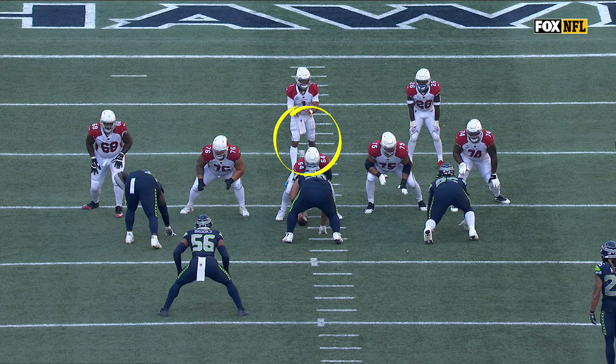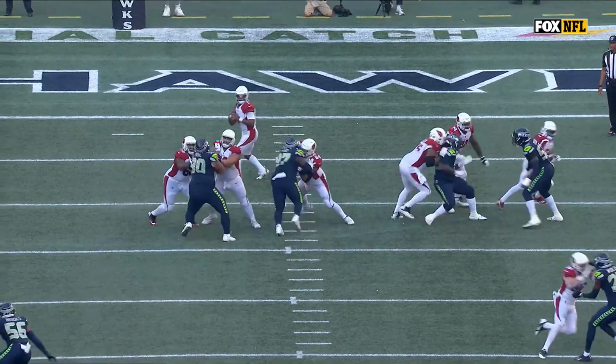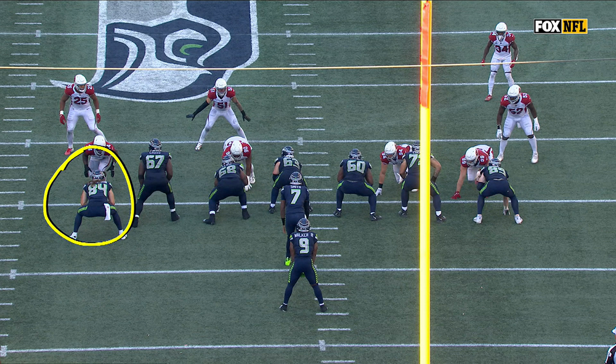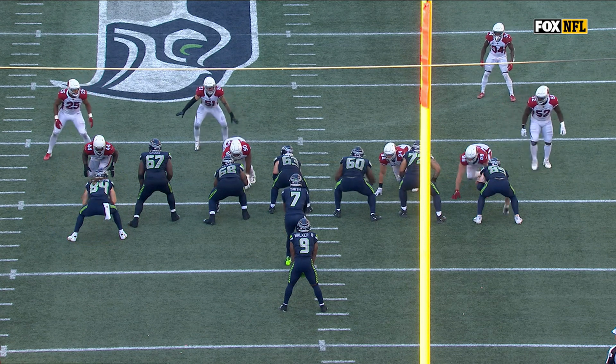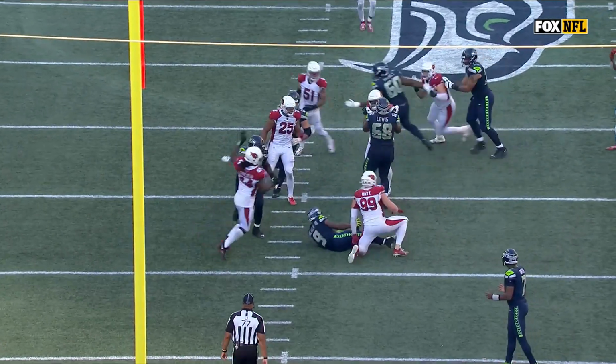You talked about Harlow being new in there, and Ford is going to be able to get by him. You're going to see Parkinson come across, and he is just going to completely whiff on this block right here, and that's going to be the blow-up shot. And that's a running back.